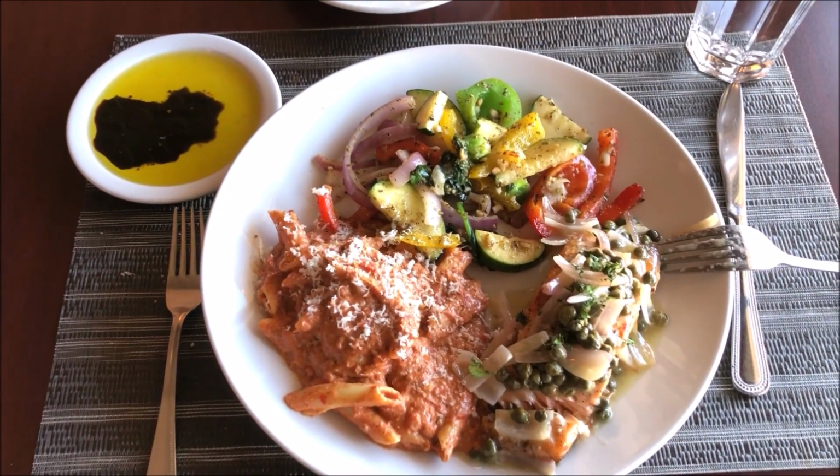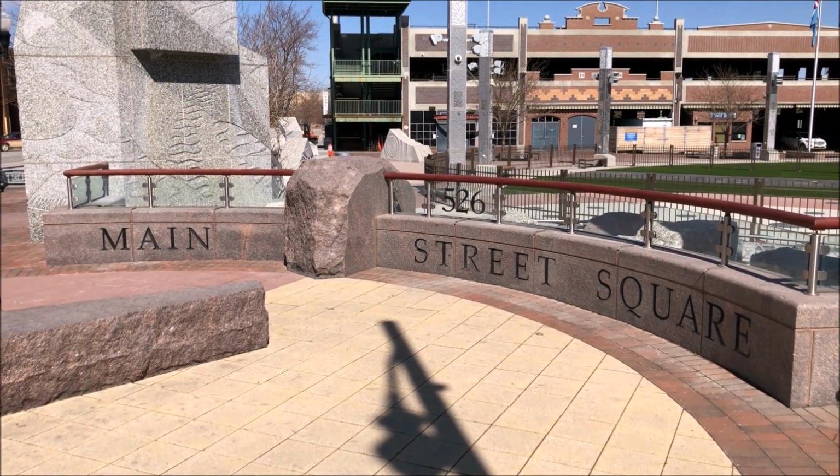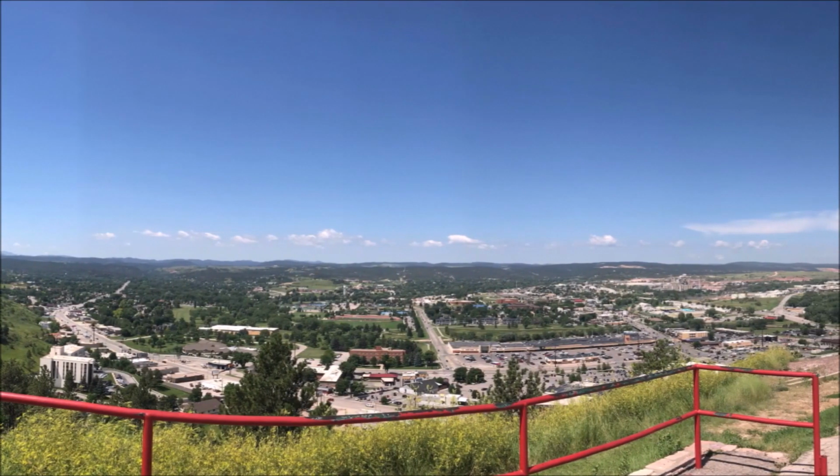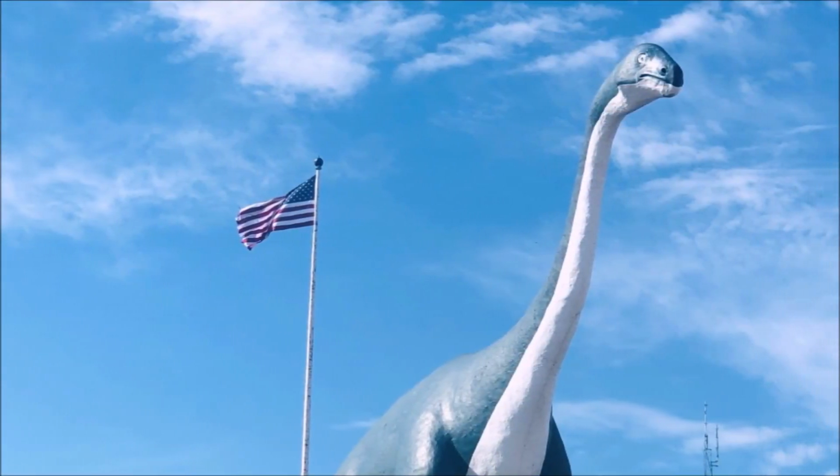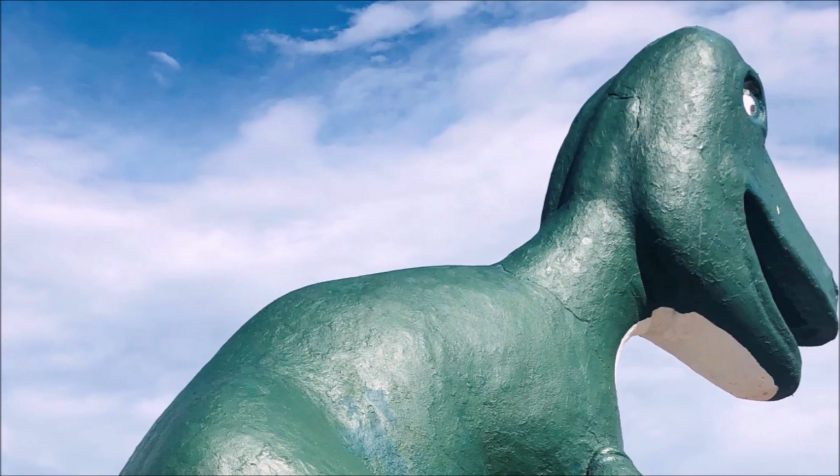And Rapid City will have a lot more options than the small towns in South Dakota where you're really limited to bar food and meat and potatoes. And another activity to do in Rapid City is the Dinosaur Park. It's a park with real-sized dinosaur sculptures. It's a great activity for families with young kids.